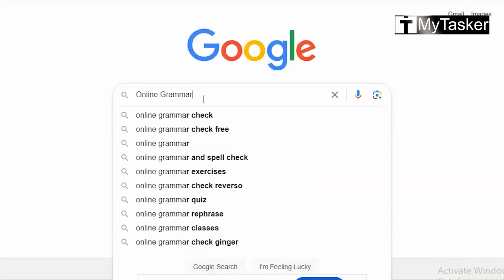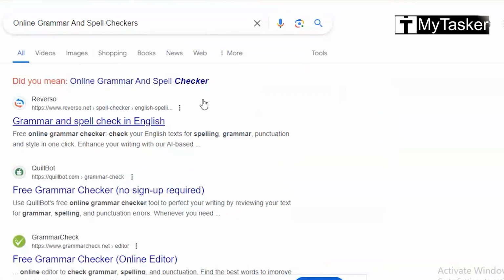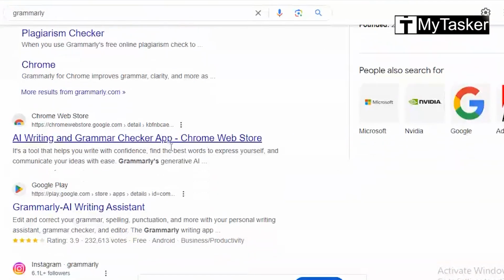Today, there are numerous spell checkers and grammar tool apps in the online world to help you identify and correct your errors. This brings us to the end of the video.